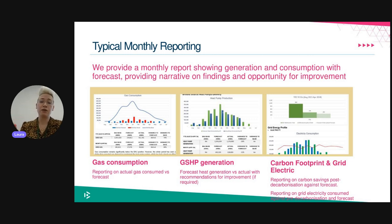And of course, weather's going to play a part in this. If it's a particularly warm month, you'll be generating less energy. But if your heat pump is still running flat out in a warm month, that again is an area to investigate, because that's costing you money. And then carbon footprint, this is what it's all about. Are we reducing the carbon footprint and getting the decarbonisation that we expected?